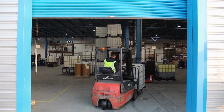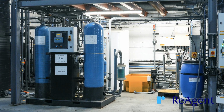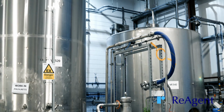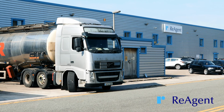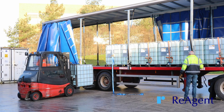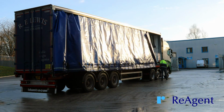At ReAgent, our demineralised water production facility can generate up to 10,000 litres of high-quality demineralised water every hour. In addition, our 22,000-litre tanker filling station can efficiently load a road tanker in just an hour and a half. This production capability enables us to ensure prompt deliveries of large volumes of demineralised water, often within 24 hours.